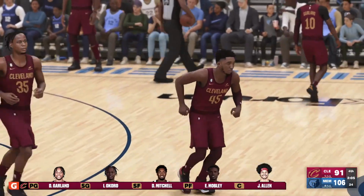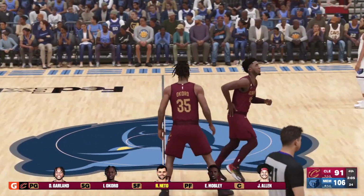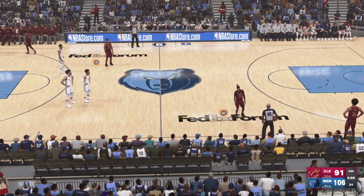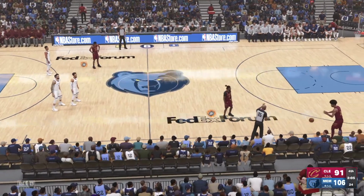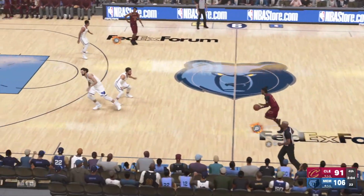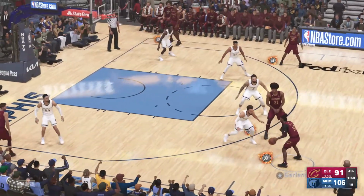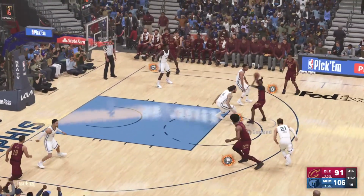Now Raul Neto checking into the game. And there goes Mitchell, holding that injured back. Again, I wondered why he came in. That was super weird to see Mitchell check in for a second. That had to have been some sort of glitch. Raul Neto checks into the game as another guard.